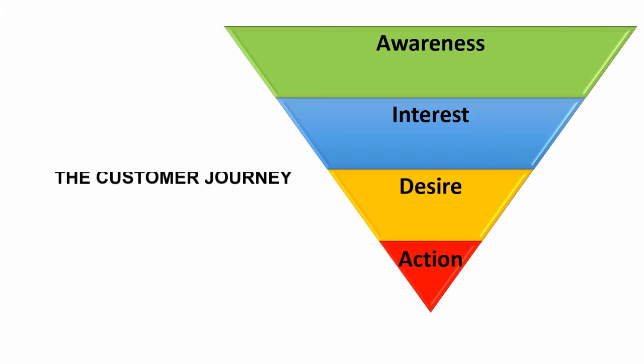Consumers typically go through 4 phases before purchasing, and sometimes this can happen in minutes, and sometimes it can actually take months before they eventually make that purchase. If we understand that and we keep our brand fresh in their minds, we're certainly on the way to doing really well.